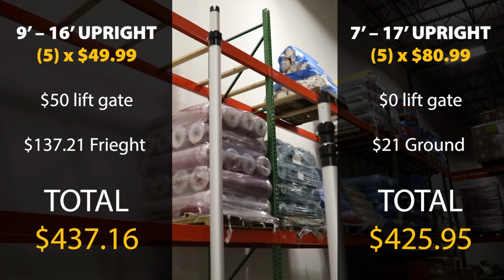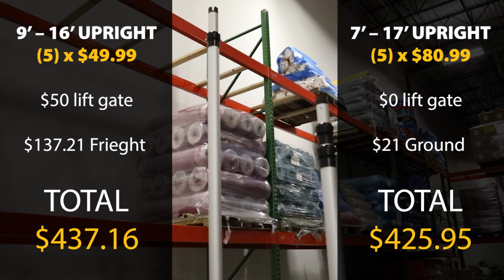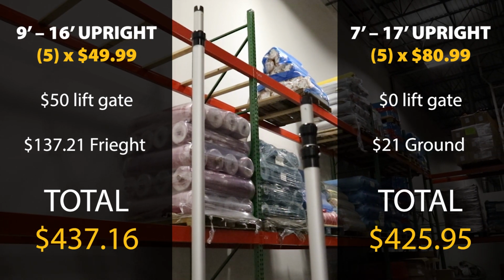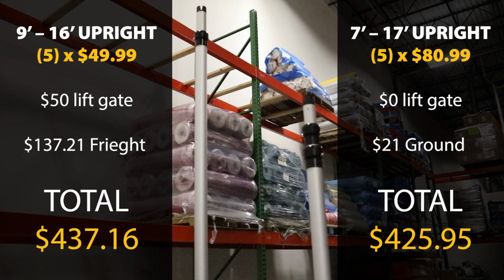But you can ship those 7 to 17s ground. So if you're only needing a couple of them, like we use an example 5, you can put those on a ground truck and you can ship those for about $21, and I think I'm using a zip code in Texas. So when you actually compare the cost of the 5 9 to 16s versus an upgraded product that's going to give you more range, more flexibility to adjust a product from the ground, you're actually going to pay less for the upgraded 7 to 17 upright because it can ship ground versus that 9 to 16, which would have to go freight. So talk to your sales rep.